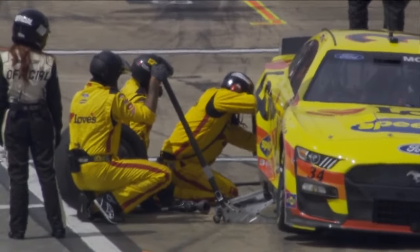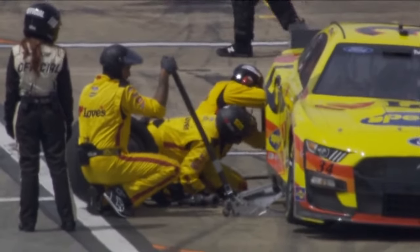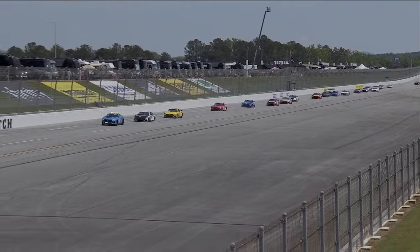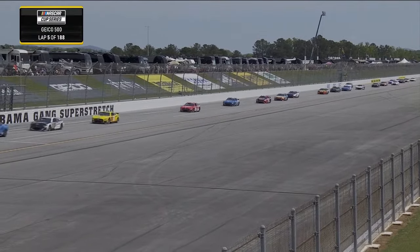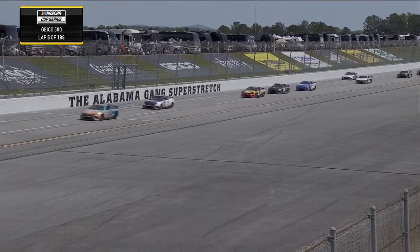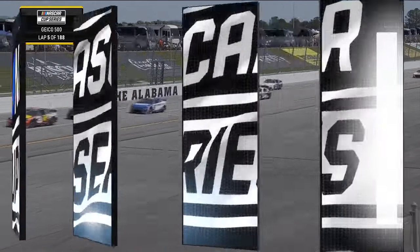Well, let's remember, no practice at Talladega for these cars. The only time they've been on track was for their single lap of qualifying in round one, in most cases, and round two for the 10 fastest qualifiers. It'll be interesting to see. Josh is down there. He'll give us a better idea here in a minute.